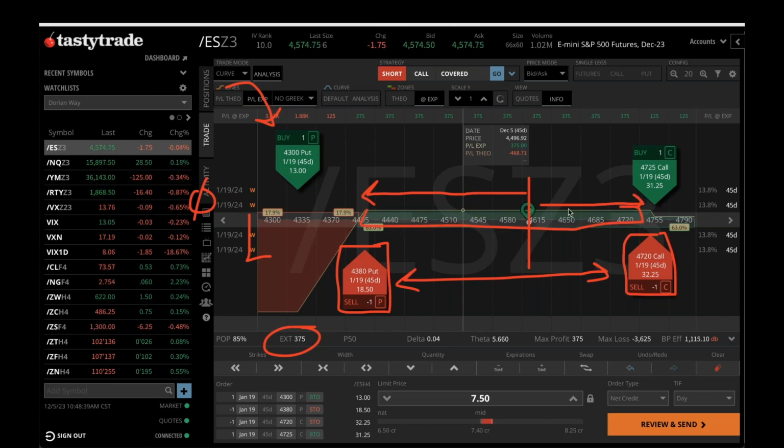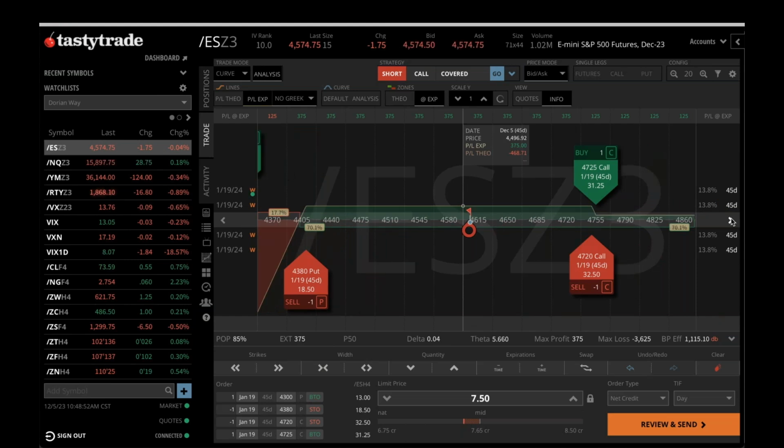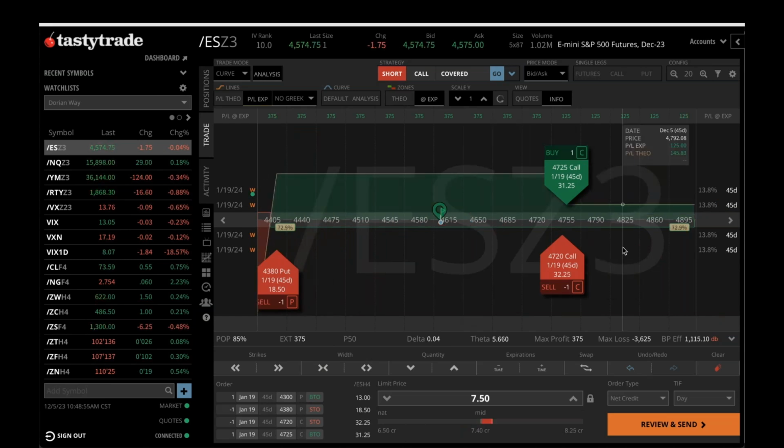Now, if it goes up, you can see you win most if it stays in this area here, but you will still continue to win if it goes this direction. You have no risk to the upside. No risk to the upside. So it can continue to go up and you can still win. If I move this over to the right a little bit, you can see that it still stays green after it passes the call spread. So you have no upside risk.